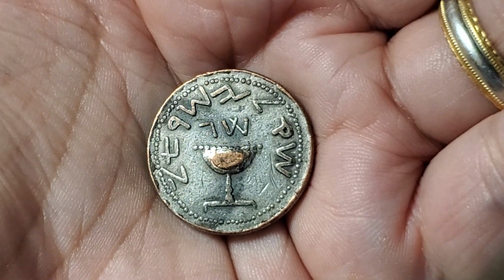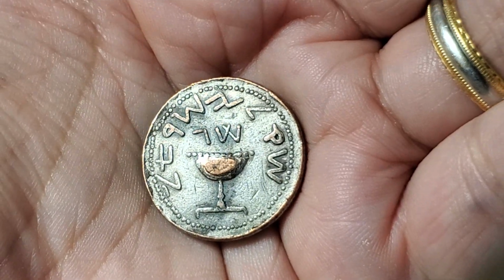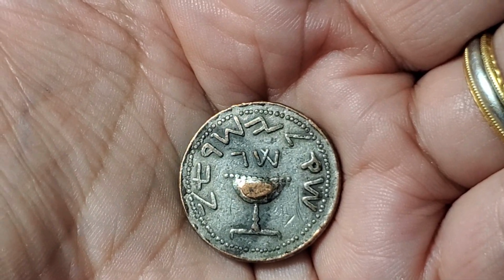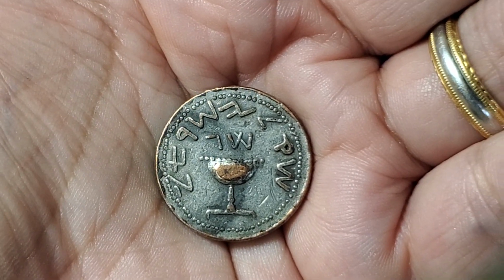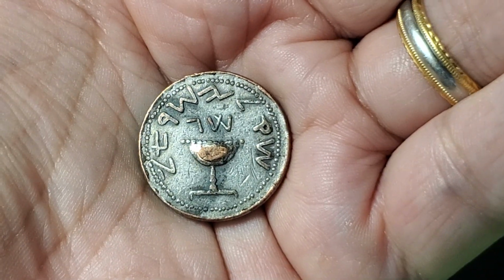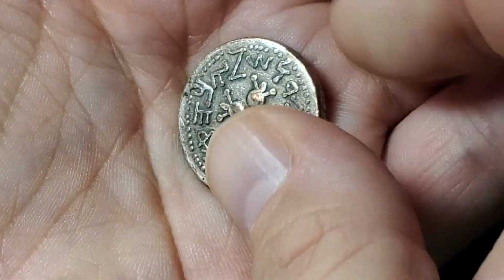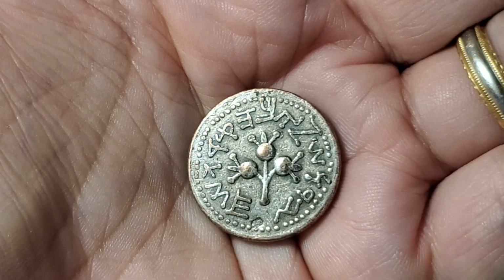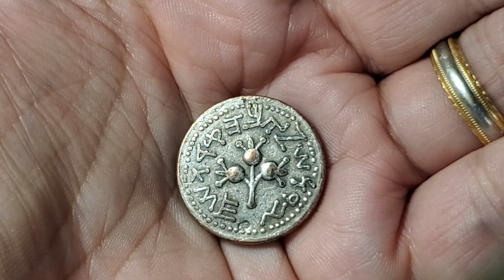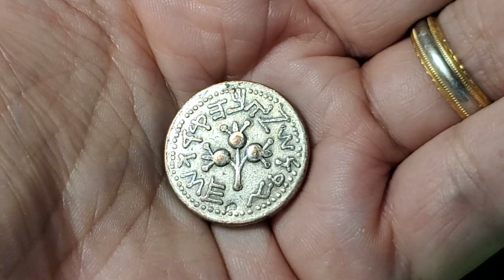This one is a replica of a Judea silver shekel. This one features in the middle what looks like a bowl, but it's a chalice with pearls going across it. And what I find interesting about this is some of the earliest Israel coins, when they were reformed as a country in the 1940s, they made a coin that was a throwback to this design with the chalice with the pearls on it. And then when we flip this one over, it includes some more characters that I can't read, but those words actually stand for Jerusalem the Holy. And then finally, the little plant that's in the middle represents pomegranate buds.